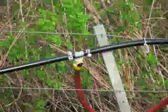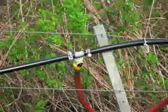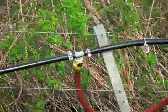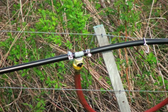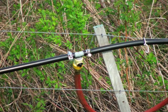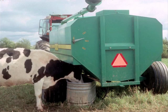So this sort of piped water system out to all of the paddocks is ideal, but not always practical or possible, and it may also be something that gets added to a grazing system several years after you set up the fencing in the paddocks. And so using some sort of a tank to transport water out to either the paddock or a lane or a watering area near the paddock is another option.